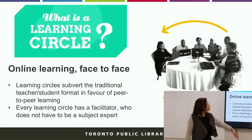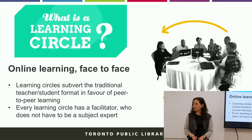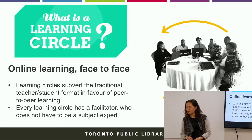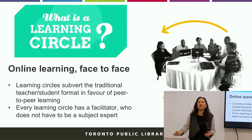So again, the learning circles, online learning, face-to-face, and it's in favor of peer-to-peer learning. So again, instead of that traditional teacher-student model, we are all learning together as our peers. So there is a facilitator in each session. So for our sessions, we have a group of us who will be the facilitator. Our responsibility is basically to review the course content, sort of break it down into sections, and maybe we will go over the course content in advance, but we're not subject matter experts. But we will assist in helping with discussion, conversations, and pulling information out of people.